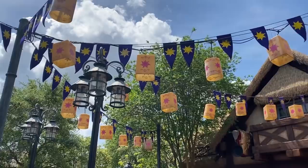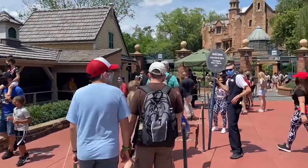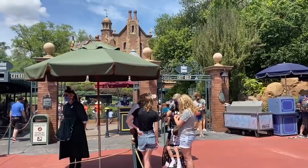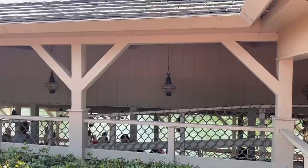All right, here's the end of the line. Again, a posted 20-minute wait, which is great for Mansion. It's right here. Sometimes I see it go all the way down, almost to Big Thunder Mountain Railroad and Frontierland. So far, we've had really great luck with wait times today. Haven't really waited too long for anything. Even Winnie the Pooh, which was posted 25, ended only being 20, so let's see what happens on Mansion.